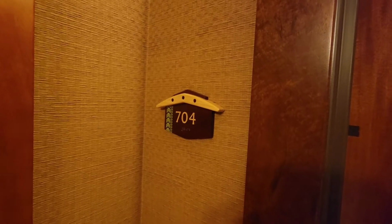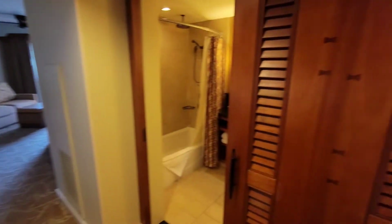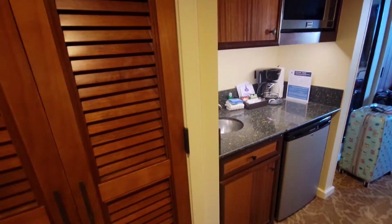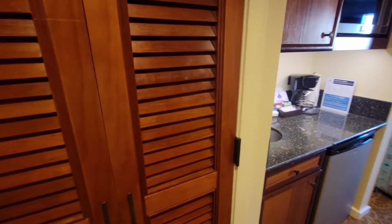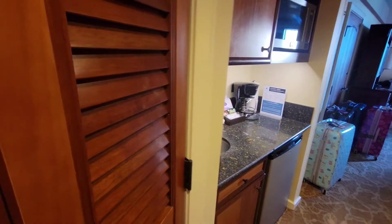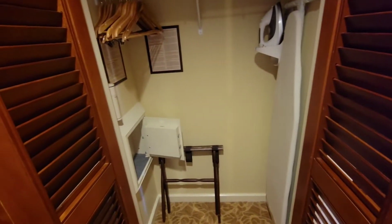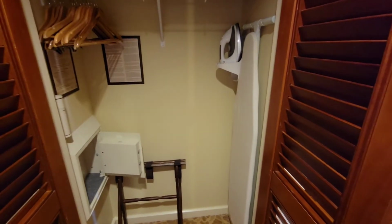All right, guys, we're checking into room 704 here in Aulani, the Disney Resort in Hawaii. Grateful and blessed to be here. It's been a long couple years for a lot of us, most of us. And it's just so grateful to finally be able to get back to some type of normalcy, be able to get back on these type of vacations. So let's just jump right into it.